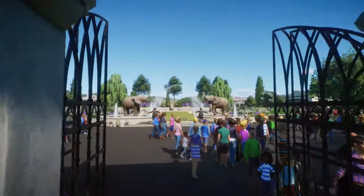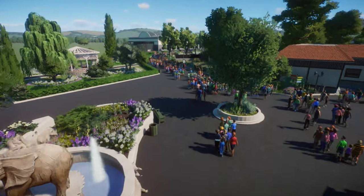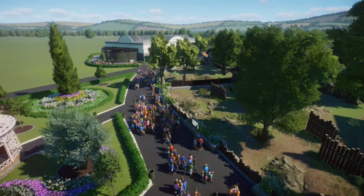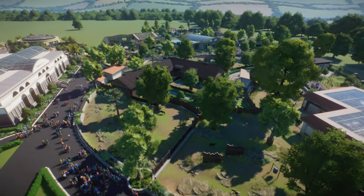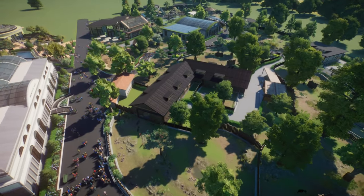We are going to build once again in our living desert area with the animals that you guys voted for. Last week we built the extension for our sand cat habitat, finished our desert house, and built a brand new habitat for the fennec fox.